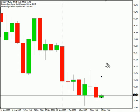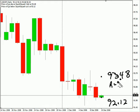We're going to take a look at the US-Japanese yen pair first. We have a range of 93.48 on the high side. On the lower side, which we've already hit, it's at 92.12. Now look for some resistance to come into this around 92.50. We're about 25 pips from that, and look for some support to come in around 91.90 for this particular pair.